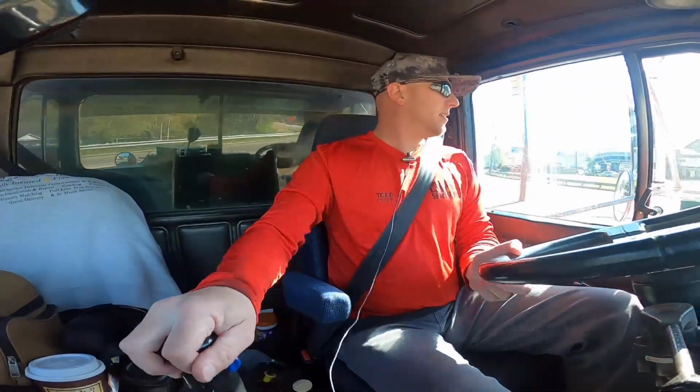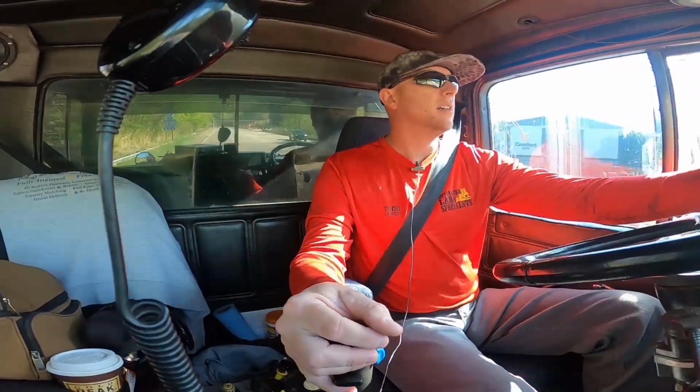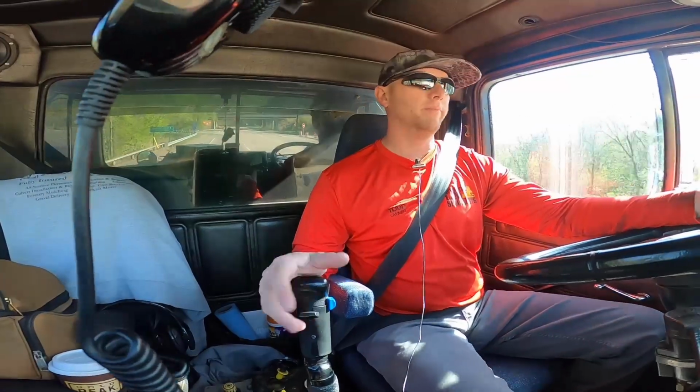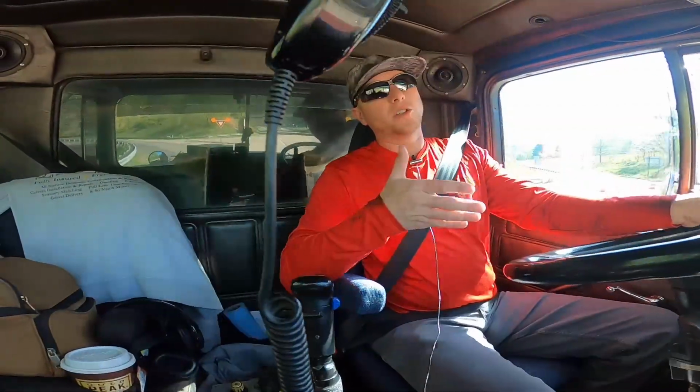This truck pulls well. I hauled an 8-ton load yesterday, and it pulls that about the same as 14 tons. And that's where torque comes into play. If I had a whole bunch more horsepower, you could tell a difference in speed. But with a lot of torque, it's going to pull larger variances of weight about the same.